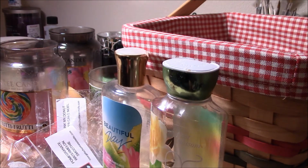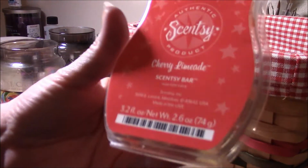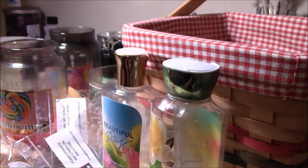That's all I'm saying. Cherry lemonade. Oh, no, cherry limeade from Scentsy. Wow, it's still limey. Cherry limeade. It smells good. It's very bright. I've never had bad luck with a Scentsy product. And I'm not trying to throw in a little thing here, but I really have not had bad luck. They've always smelled exactly how they do when I open them.